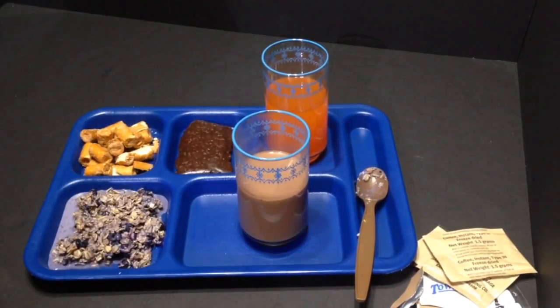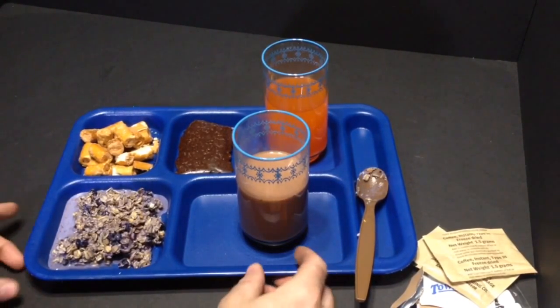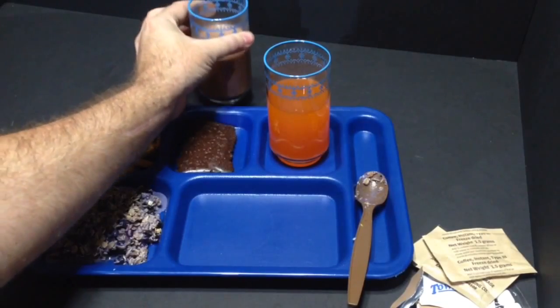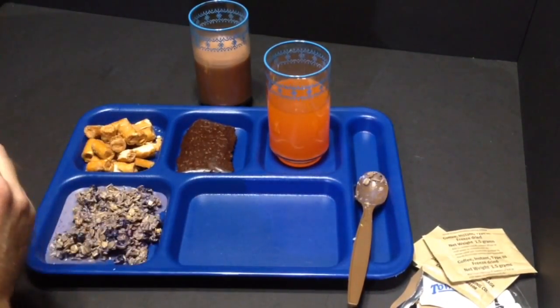There we go. And it seems like everybody in the military I've talked to has never heard of the cold weather ration. So apparently it's not very common to get those. I don't know if it costs more to make it or what exactly the reason is for that. Let's go ahead and set this guy back here and check on the eggs and see what's going on.